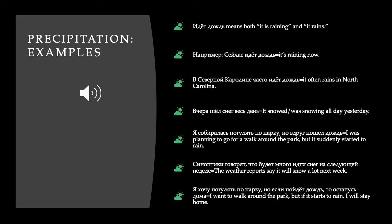motion for it. And again, in the past, if we said «Вчера шел снег весь день», it snowed or it was snowing all day yesterday, we have action of long duration, so imperfective, but it was all happening in one direction, so unidirectional verb of motion. But if you wanted to indicate that it suddenly started to rain, you could say something like «Я собиралась погулять по парку, но вдруг пошел дождь». I was planning to go for a walk around the park, but it suddenly started to rain.